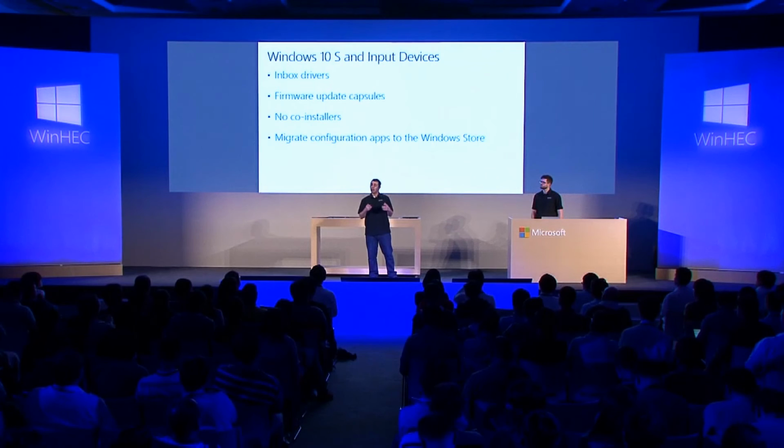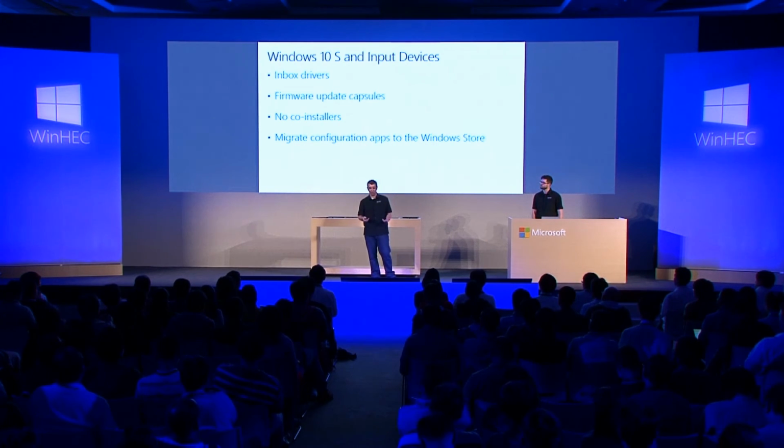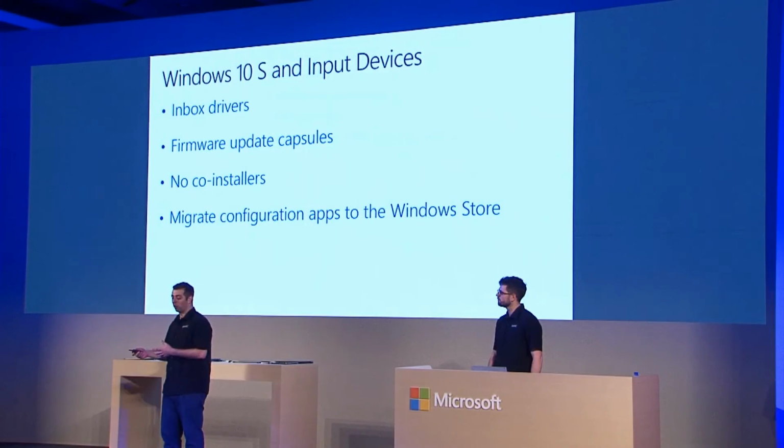If you are going to provide firmware update functionality, do that through a firmware update capsule. Win32 firmware update tools, unless they are published through the store, won't work on the cloud SKU because only applications that are validated through the Windows Store can be installed and executed. So no co-installers if you're looking from the legacy touchpad world.